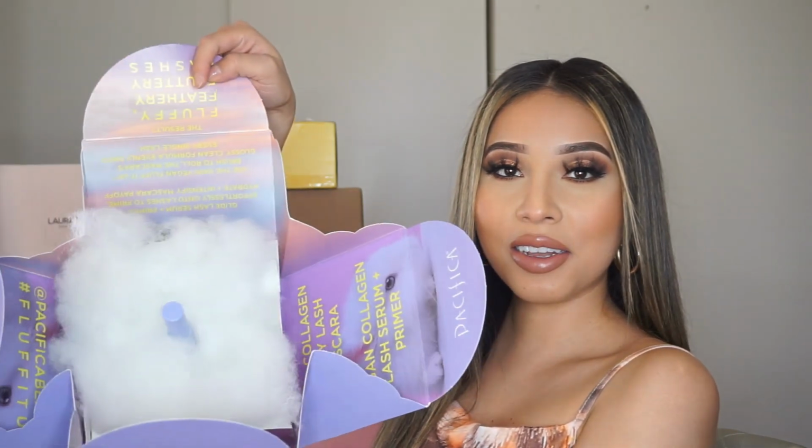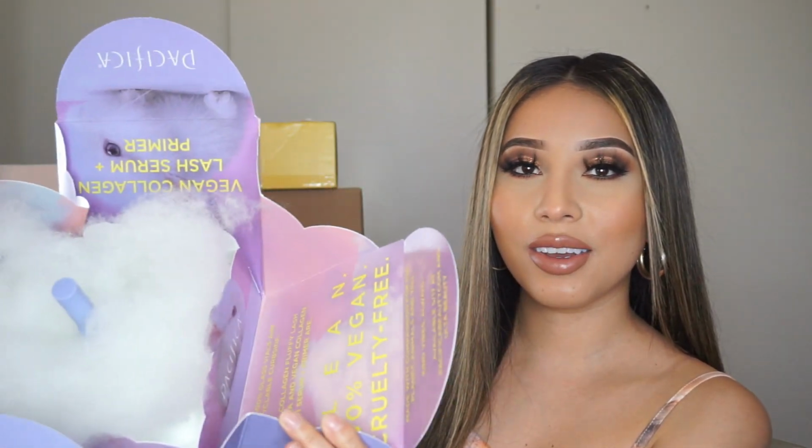So hard to open. Okay. Oh my god. It's like a cloud. It's so pretty. Oh my god, I've never got anything like this before, so I'm obsessed. You guys see? Anyways, what is this? This is a lash mascara. So pretty. I'm so obsessed.